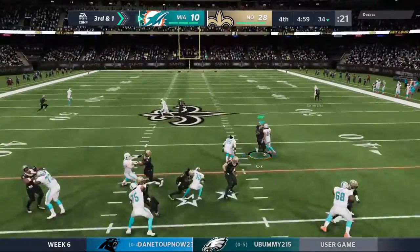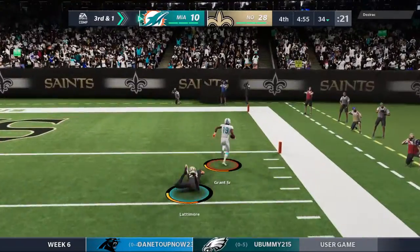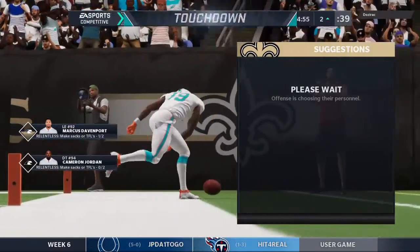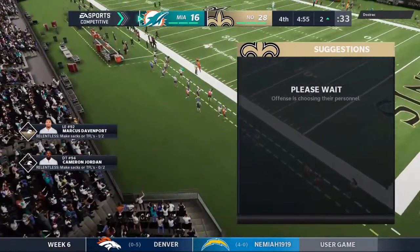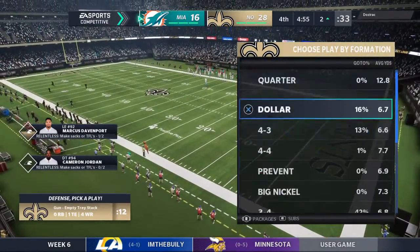Here's Tua. He's going to sling this deep downfield. It's caught inside the 25. All the way in for a Miami touchdown. Jakeem Grant, his 5th touchdown now on the year. And the Dolphins are able to cut into this lead. A nice throw there by the 2nd-year quarterback.